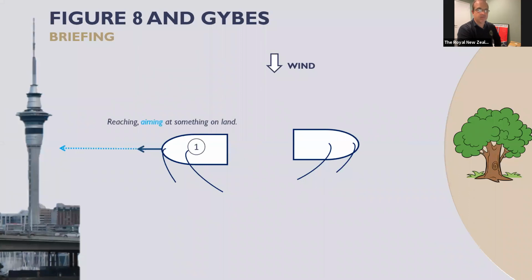So jibing, it's the opposite of tacking. So here we go, boat 1, it's reaching, it's going across the wind, and the wind is coming onto the side of the boat.